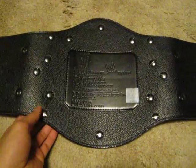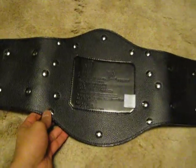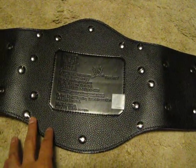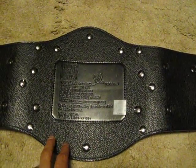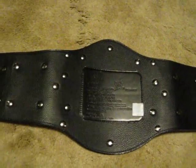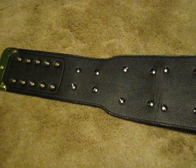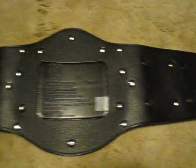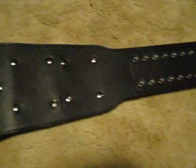So let me get right to the belt. This is the back of the belt. I can tell you right now that the leather feels really good. It doesn't feel flimsy or cheap. And let me also say right off the bat that this belt has not been re-leathered. It is the leather that comes with the regular replica belts.